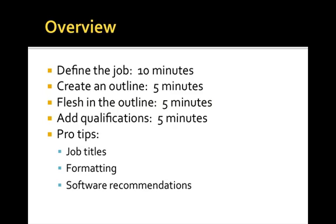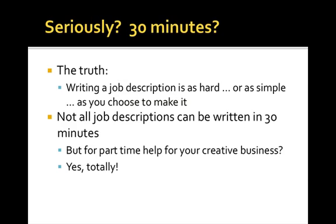So here's what we're going to learn. We're going to learn how to define a job. And although it won't take 10 minutes here, it shouldn't take you more than 10 minutes to do this for yourself. We'll learn how to create an outline, how to flesh in that outline, how to add job qualifications, and then we'll learn a few pro tips with job titles, formatting your job descriptions, and some software recommendations. So let's dig in.